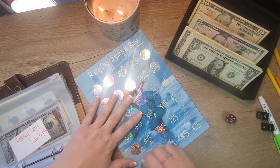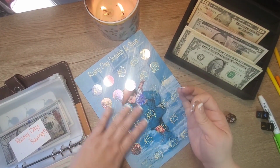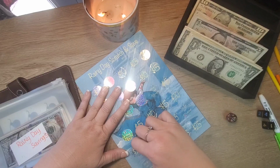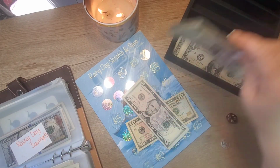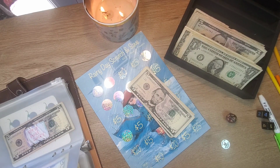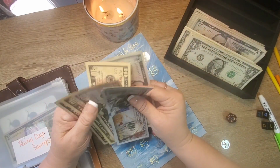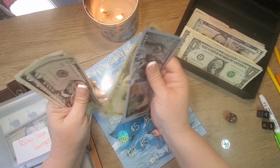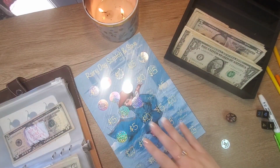Our rainy day savings, skipper double, $20. Let's 10, 15, 20. I'm just going to put the 20 and skip the other one. So there's 100, 200, 50, 60, 70, 75, 80, 85. For our rainy day one.